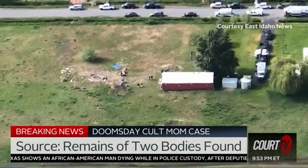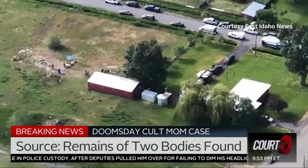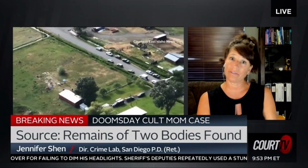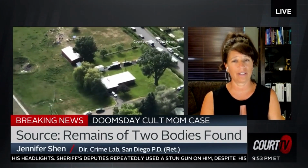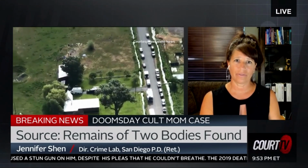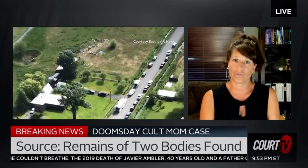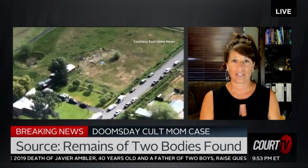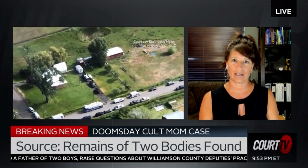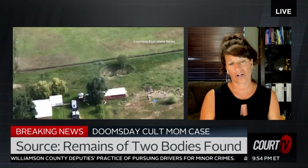Well, there definitely will be challenges, and the conditions of the bodies are going to be one of the biggest challenges. There are so many techniques that we can use to identify bodies, even ones that are very decomposed, that I don't think that is going to be the issue. But it is difficult to find evidence of foul play sometimes if the bodies are too decomposed. So then you're really looking at what's in the grave surrounding the victims. Is there anything that you can observe that would help lead to identifying the cause of death?